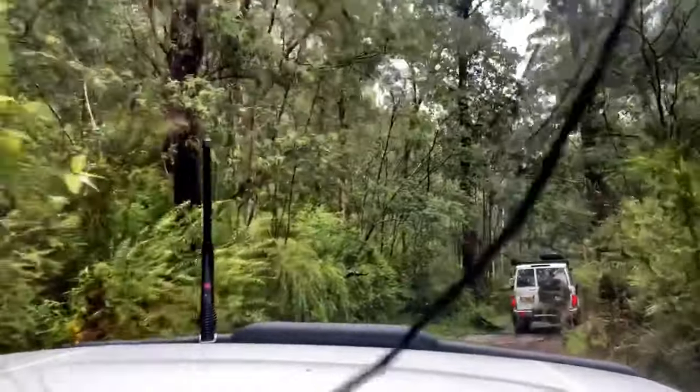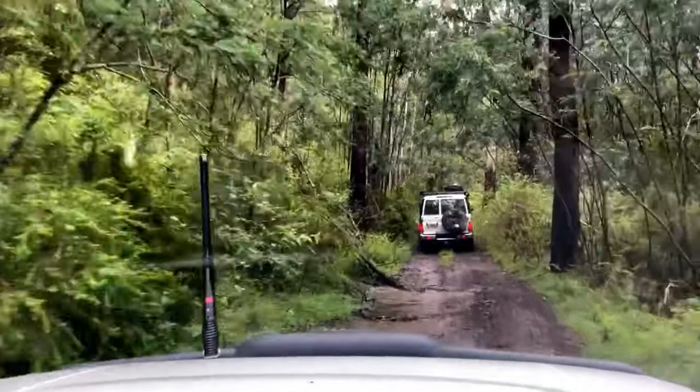Another tight little exit here. Watch that hole there, damn. Yeah, there's a hole on a corner and you come back through the creek after that. Really tight little section of track through here. That's a beautiful little track.